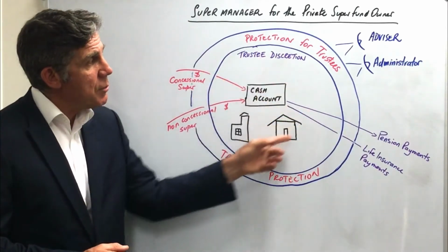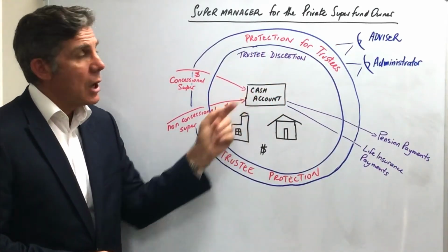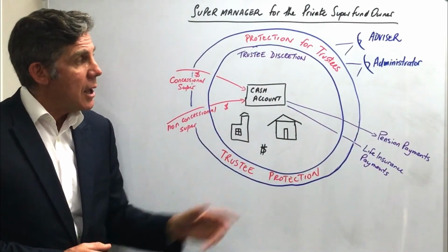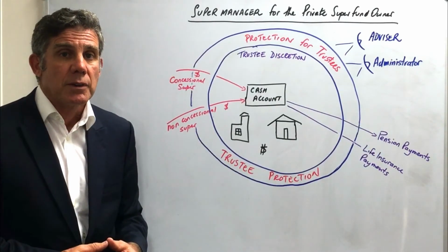Assisting this process, Super Manager, there's 2 other key players. Ourselves as the advisors, we have eyes on the account here, and we make sure that all tax and liabilities are paid in advance, and the administrator who works in with us to actually do the financials and complete the tax returns for the fund.